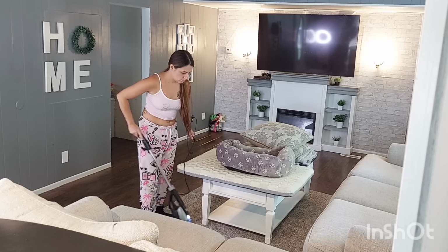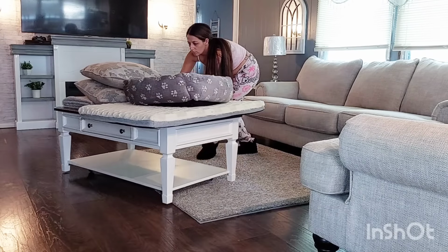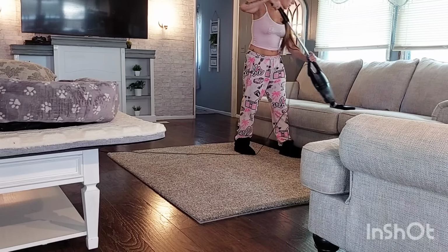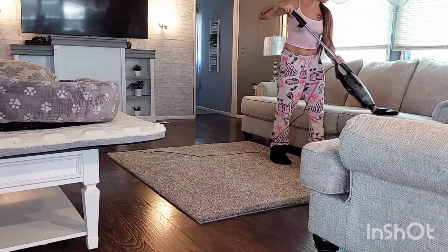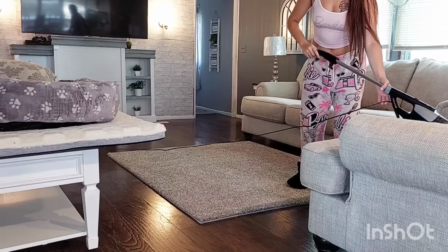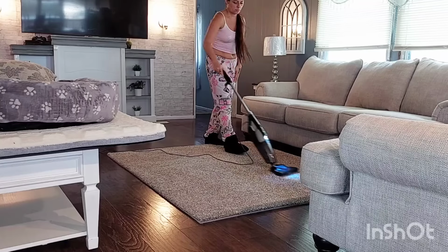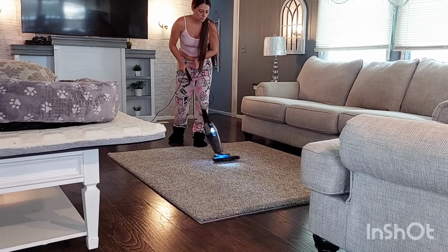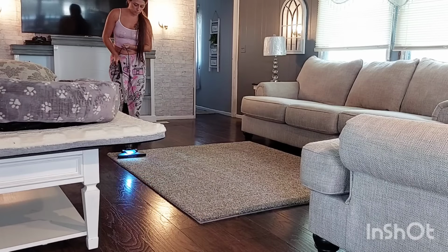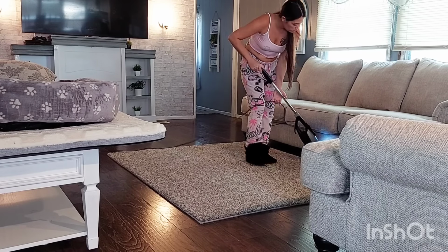So we're just getting everything up so that way we can get these floors shining. This table weighs so much, so it's so hard to move around, but it's got to be done. Having an almost 3-year-old and a new puppy, they make such a mess. The puppy's chewing on everything and little bones, and then my son just throws his food all around. So yes, there was stuff underneath the table.